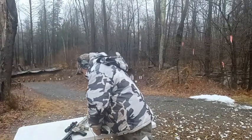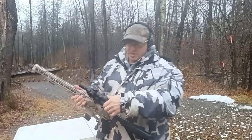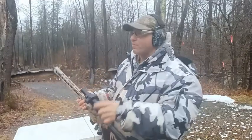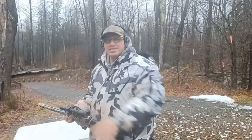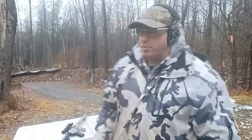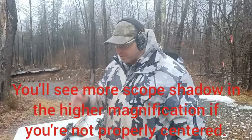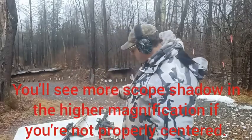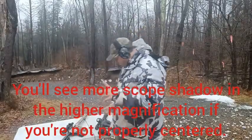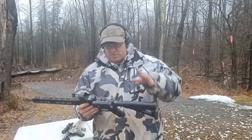As opposed to the LPVO, where if you want magnification, you gotta basically get to the lever, roll it back and forth, and the eye box is not forgiving on LPVOs. Even on the $1,500 ones, right? I got a PLX one. If your head's not in the right position, you're gonna see shadow, okay? Especially as you start dialing up. So the LPVO is a lot less forgiving, which is why usually I tell people for your primary fighting rifle, the red dot with the magnifier is the way to go.